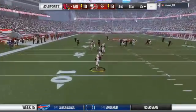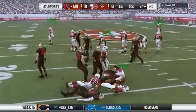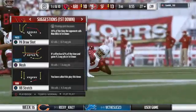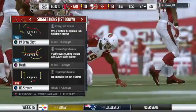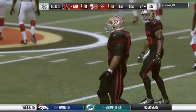This is taken at the 3. And he'll take this across the 25. Couple extra yards up to the 27-yard line. Arizona getting ready to go as they take the field.